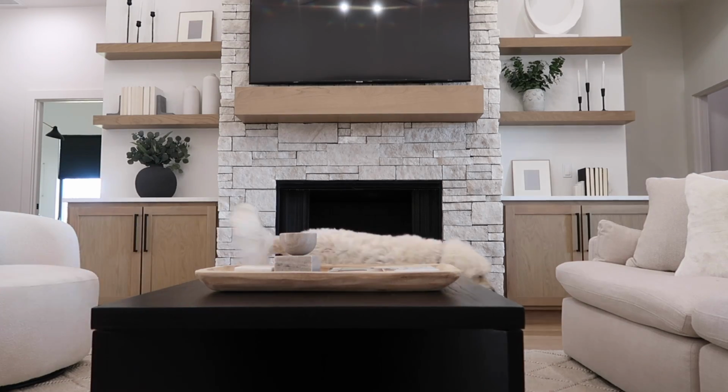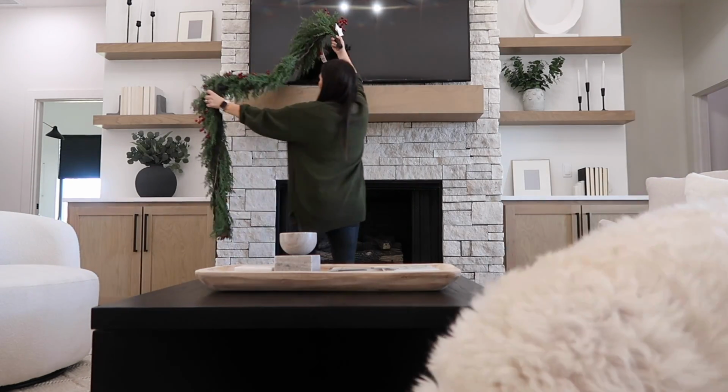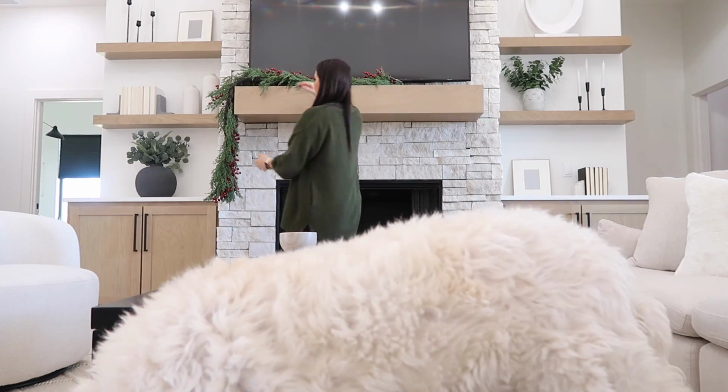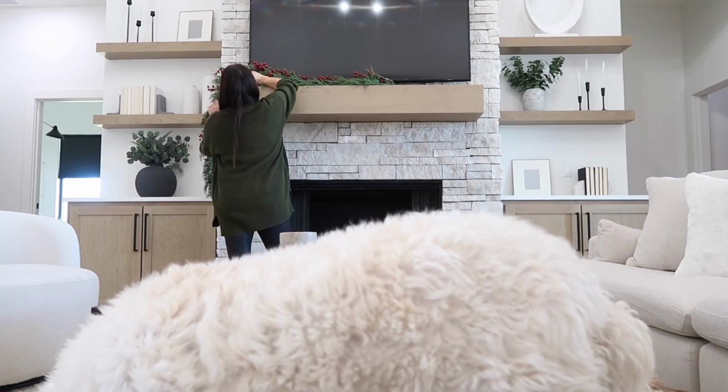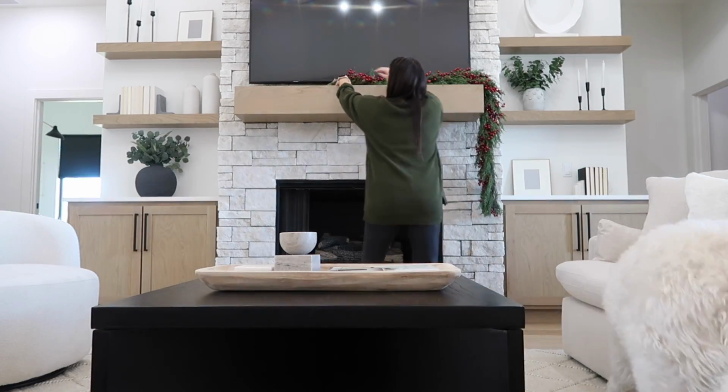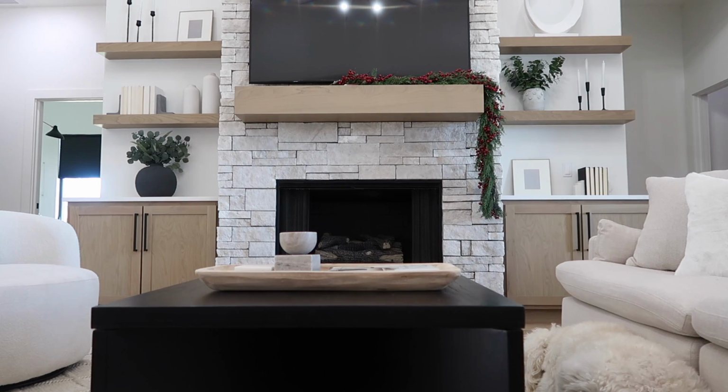Now that we have the tree finished and the dining room table, where I just switched out the greenery for more of a winter feel, the next big area that I want to work on is my mantle. I try to get those time-consuming, most important things done, so I'm using all my important decor in the areas that I need it to get used on.